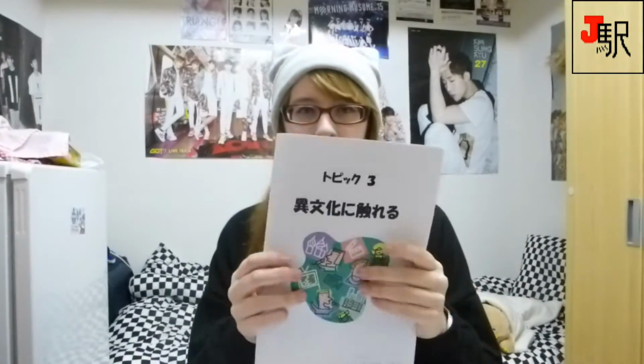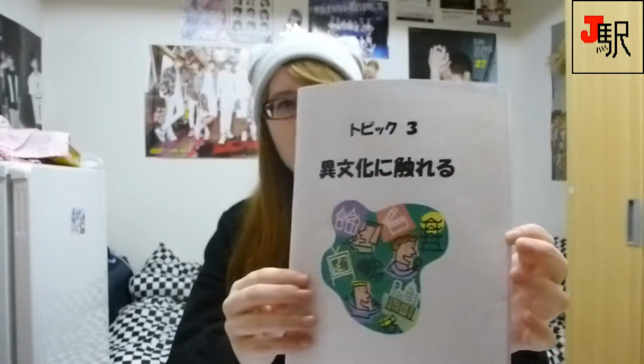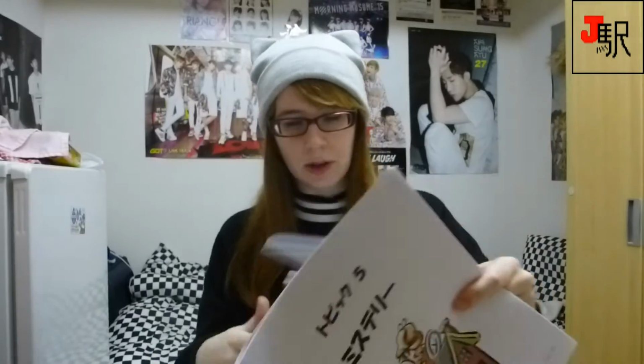I have a lot of them, like we passed them. So this is a Topic, and it's an Akamonkai home book. I have a lot: 6 that we just did, and 5, and this. Each book has a topic. This one was, I don't really remember. Oh, getting used to a new culture, I think.